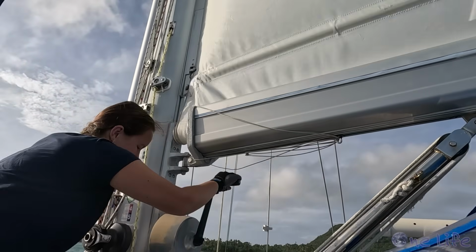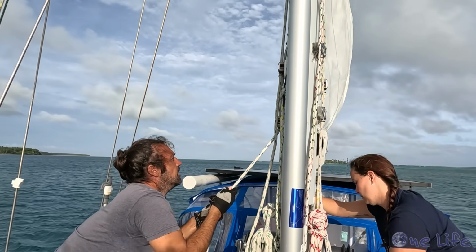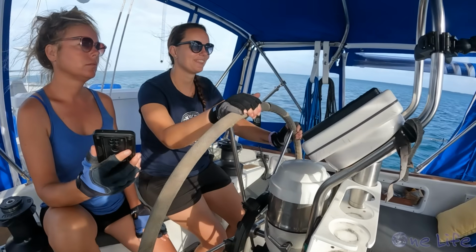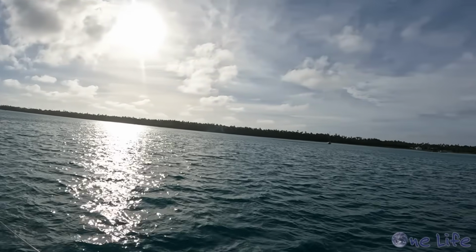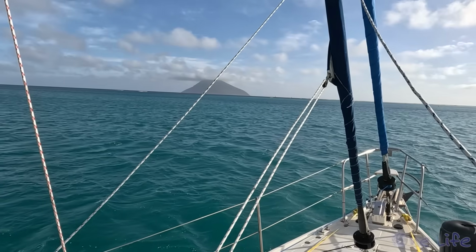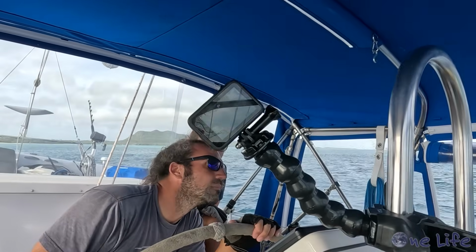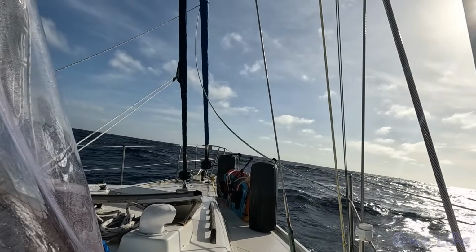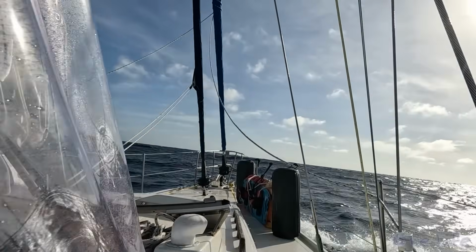What do you think, a double reef, Gary? Yeah. With our mainsail hoisted, we pulled the anchor and began carefully motoring between the coral and out the pass. Once outside the protection of the reef, we were instantly greeted by waves breaking into our bow. With the wind over 20 knots, we decided to roll out our staysail.